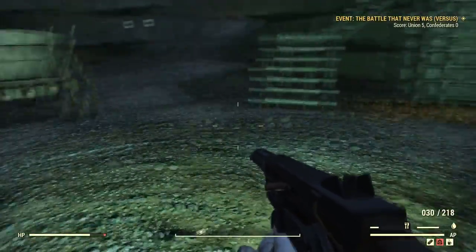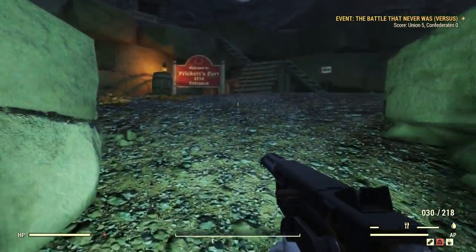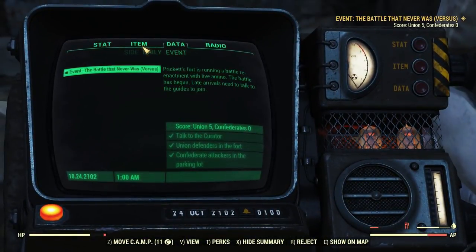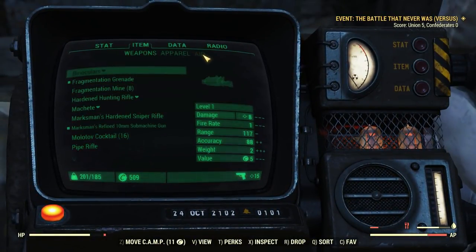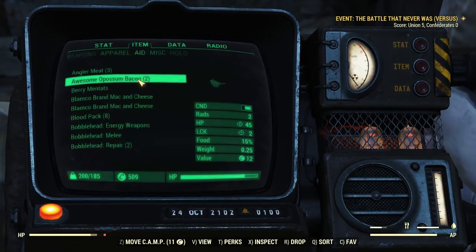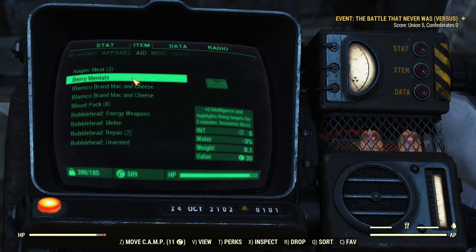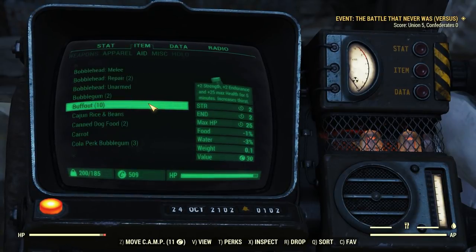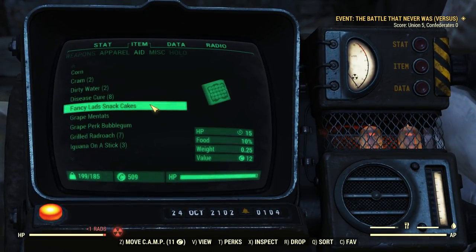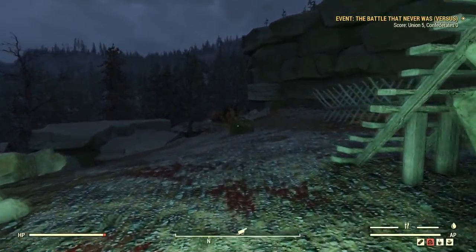So, I'd kind of like to see if this has an ending to it. Looks like I'm hungry. So, let us take some food. Baked bloatfly sounds delicious. Awesome opossum bacon also sounds delicious. And I don't want to just eat plain old angler meat. So for dessert, let's have some fancy lads snack cakes. There we go. I'm feeling so much better now.